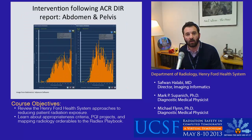An additional intervention that we did after receiving our first Dose Index Registry report, which showed that our mean abdomen doses were higher than the national average, and you can see that here on this plot on the left, is what our abdomen pelvis CTDIvols were for the Philips scanner, with a mean of about 17 milligray over almost 2,000 patients over a certain time period. And so we saw that our dose levels were high compared to the national mean. And working with the abdominal division head, we incrementally adjusted the tube current modulation settings on the scanner and brought the mean CTDIvol down from about 17 milligray down to about 15 milligray, which is actually below the national median for the abdomen pelvises according to the Dose Index Registry.